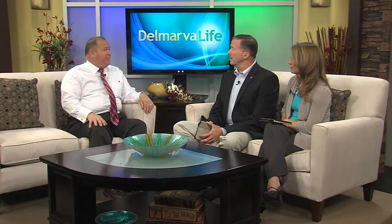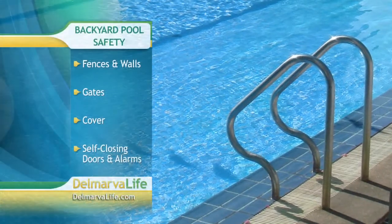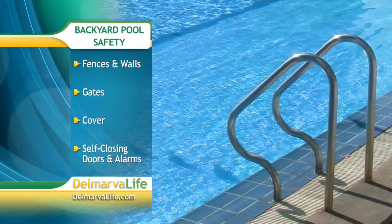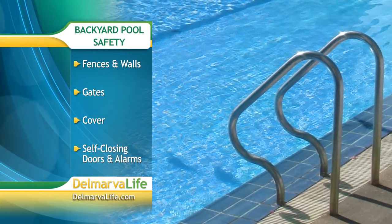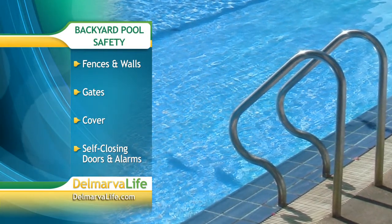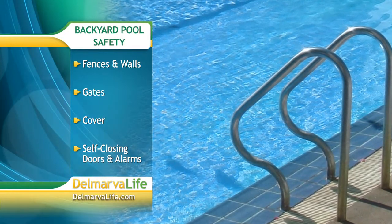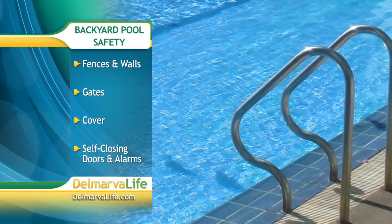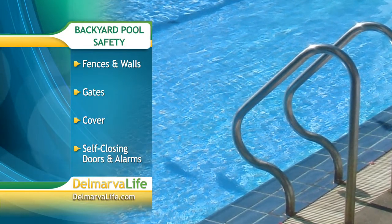What about pools? I'd love to put a pool in my backyard. Many people have pools here, and there's nothing wrong with that, but you do want to take the proper steps. Install a fence or a wall. Have a gate that is preferably self-closing. It's a good idea to have an alarm, so if somebody enters the pool area, you know it. There are even alarms that detect a break in the surface of the pool. Have the proper covers installed, preferably the ones that anchor to the deck.